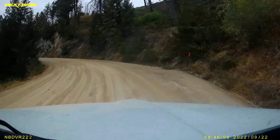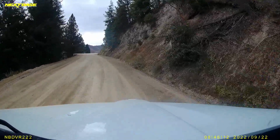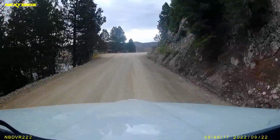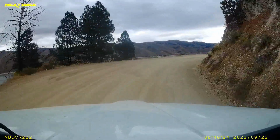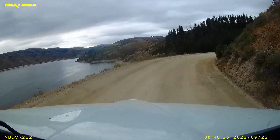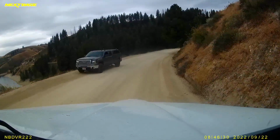These are all just random dash cam clips I snagged on the way up and a few on the way back, as I mentioned earlier. I'm going to throw a little music to this. Anytime you see the camera really shake, because of where I had it on the windshield, I had to occasionally hit it a couple of times to get it to save the clip.